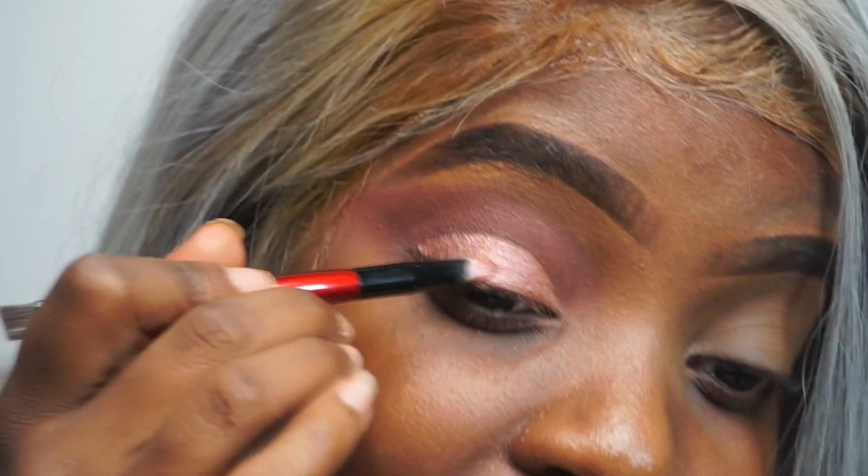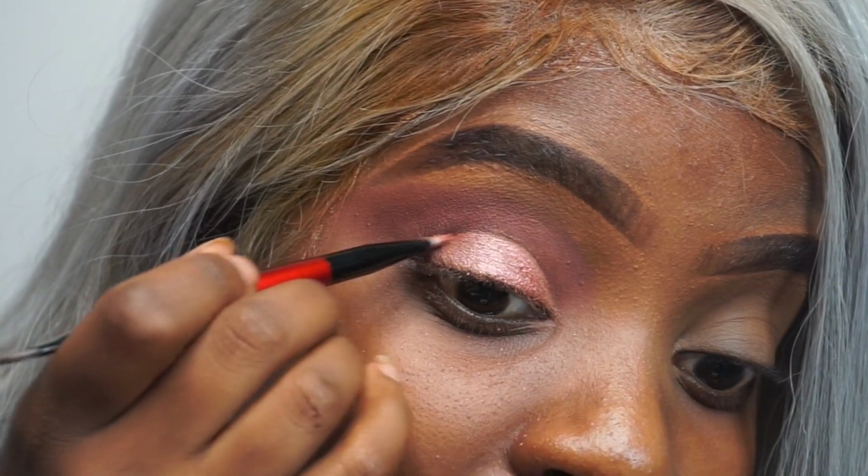The pigmentation has me shaking. I'm living. Yes, for this pigment. I can't believe this palette's full. It's £8. Like, what is that?